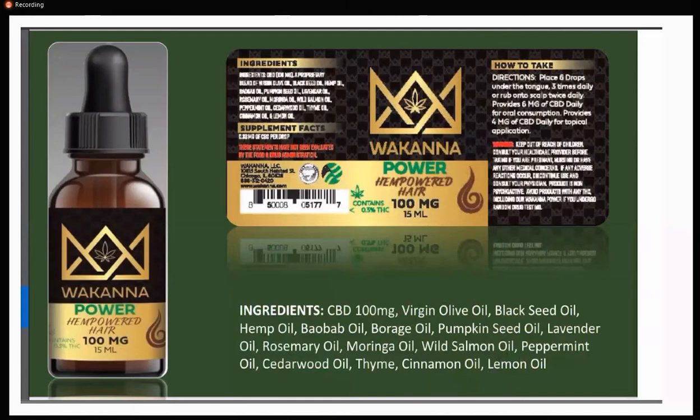We also know that diabetics with high sugar levels can have something called alopecia. Diabetics can have hair thinning, they can have hair loss. So we have at Wakana an Empowered Hair, which contains 100 milligrams of CBD, along with a host of other amazing USDA certified essential oils that address inflammation of the scalp. It helps to dilate the vessels of the scalp and helps to recover those hair loss or alopecia areas that diabetics will encounter. I love this product.